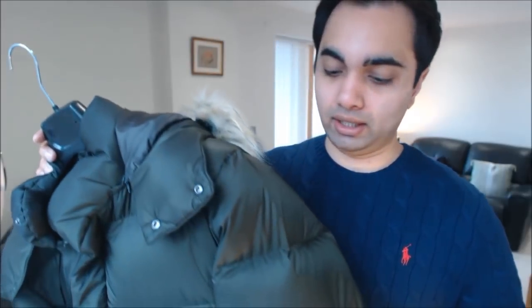So first jacket to show to you guys, and this is the thing that I really wanted to get the most this winter. And this is a down jacket from Uniqlo. Uniqlo is probably one of my favorite high street retailers, and I wanted to get something that was going to keep me really warm, but also look fairly smart at the same time. And I think I've kind of achieved that with this jacket.